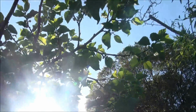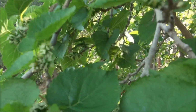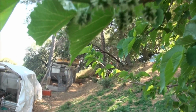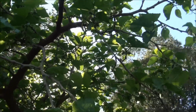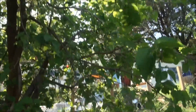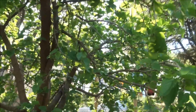And the mulberry is getting ready to come into production, and here's some baby mulberries. This tree gives me fruit from the middle of June to the middle of September, but this year maybe it'll be even earlier because it looks like it's getting a good start.